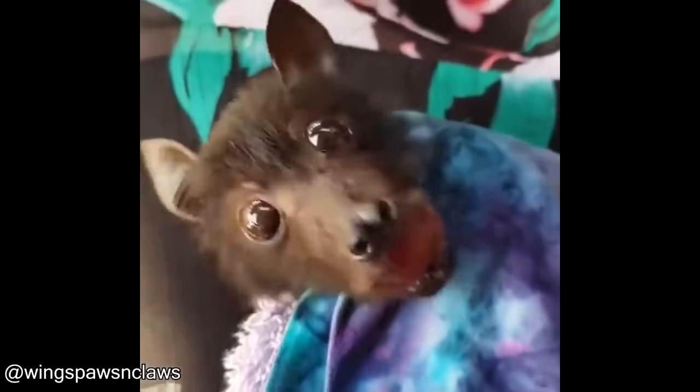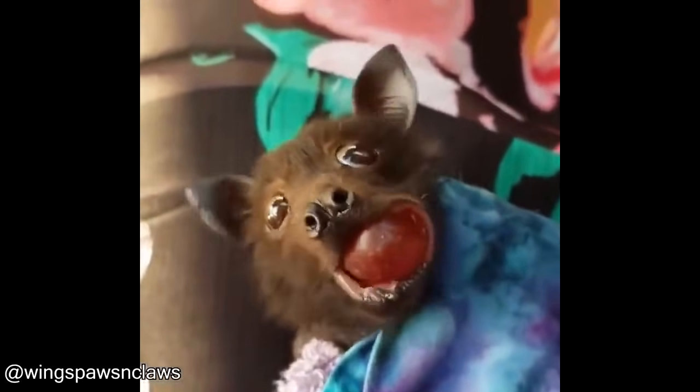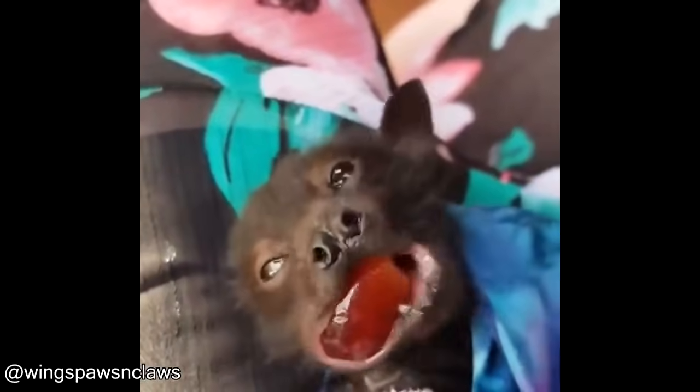This is what a fruit bat looks like when they try to eat a grape. It might look like the grape is too big, but this is totally natural, and fruit bats are capable of eating things much bigger than this.